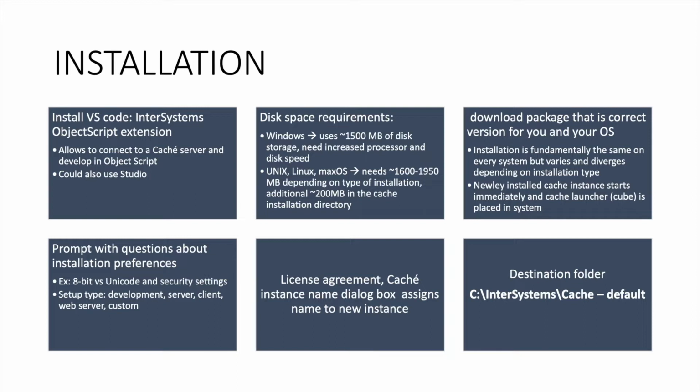There are a lot of requirements and specifications that a customer has to pay attention to when downloading Cache. One of them is disk space requirements. So you obviously have to have enough space for the installation kit. And then depending on the platform you're using, that is how much space you're going to need. For Windows users, the installation uses approximately 1,500 megabytes of disk storage. That doesn't include space for user data, that is just for the installation. Any system that supports Windows should be powerful enough to run Cache easily, but obviously with an increased processor and disk speed, Cache will be more powerful.